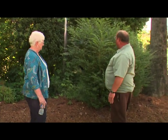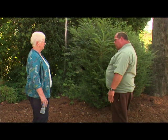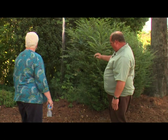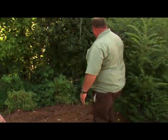Now you can find the variegated one, and you say this was real common on down the stream too. Yes, oh yes, everywhere. Yes. Now another one that may not be quite as common is this one back here. It is also a ligustrum. Oh yes.